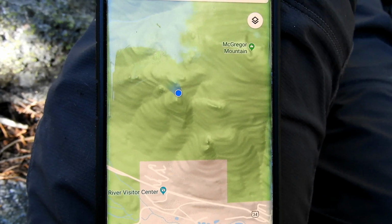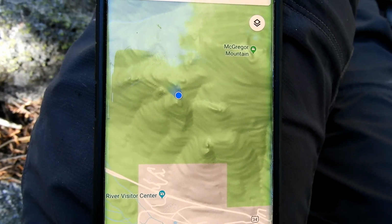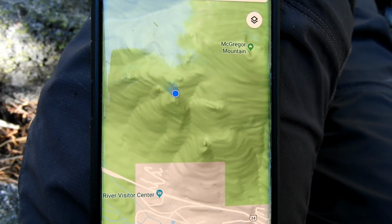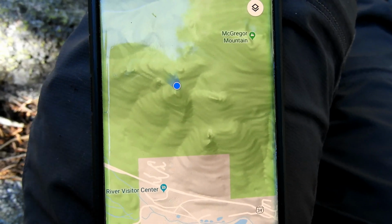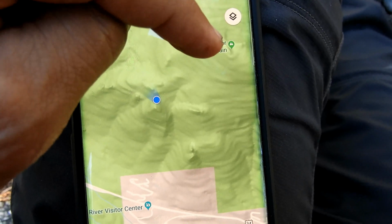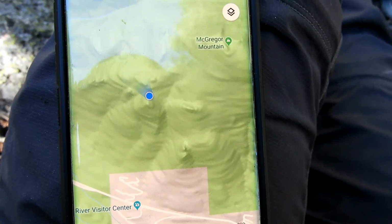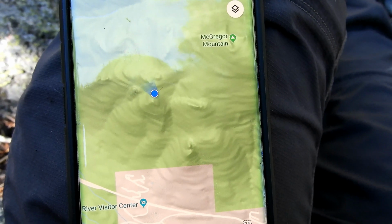So here's a good look at the GPS showing where we're at. We started there at the bottom at the River Visitor Center. Worked our way up. You can see how nasty all this is right here. And we thought we were at the top of something, but McGregor Mountain is still way up there. I'd say that's another 3/4 of a mile and another 800-foot gain.